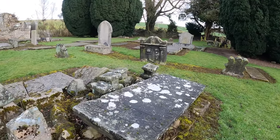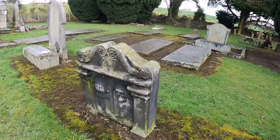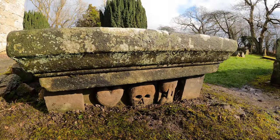No, I'm not sure about this one. On the left hand side there, it looks like there's a hammer and maybe another hammer on top of it, so I'm guessing it's probably a stonemason. Look at this cheeky chappy peeking out.